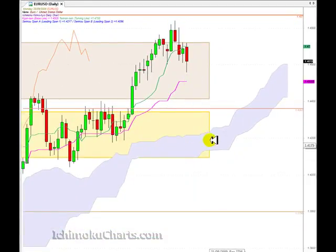The market is trading up above the cloud of the Kumo, which means that the market has an overall positive bias, and trading up the Kijun Sen, which means that it's bullish. But in the short time frame, the market is negative because it's trading down below the Tenkan Sen.